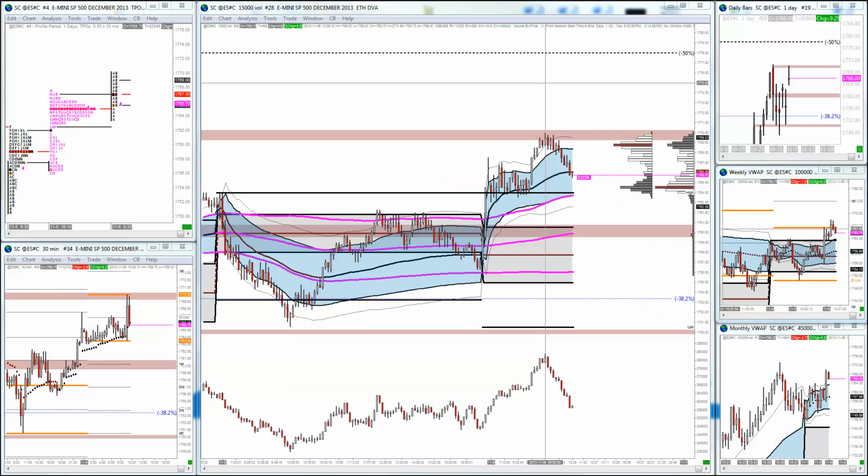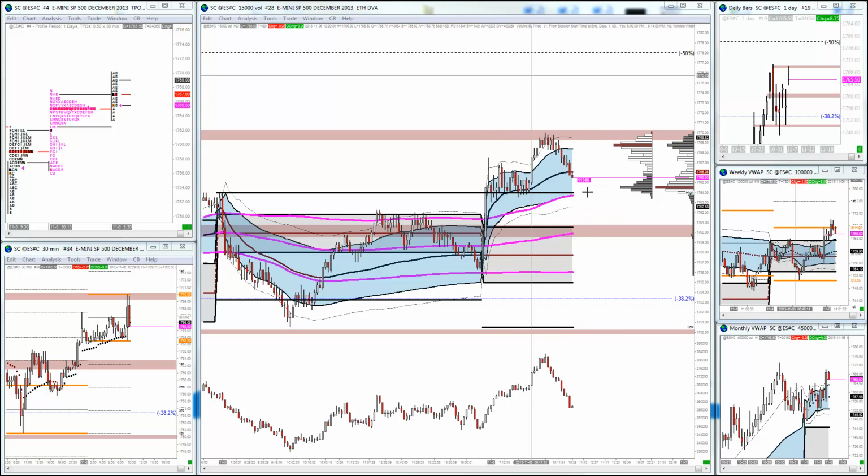At the minute, I'm probably just going to be sitting on my hands. I've got a nice 9 points on that move this morning, so just see what happens here. It's very early still. It's only 10:30, and we could easily break out higher today. But with regards to this scenario this morning, this is what I was looking to do.